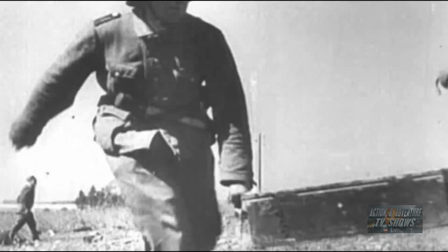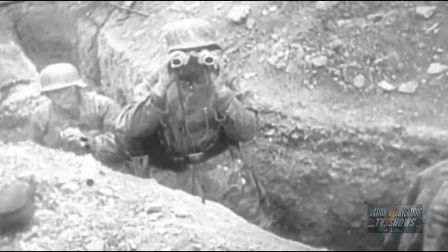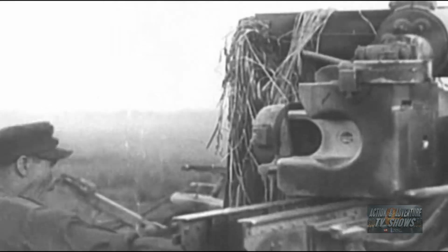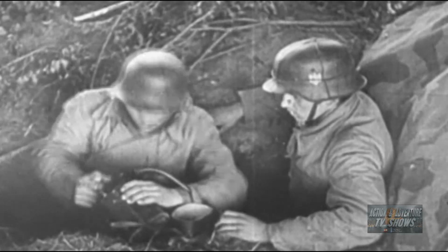They used every available weapon in their sustained attack on our tanks and troops. They matched us weapon for weapon.